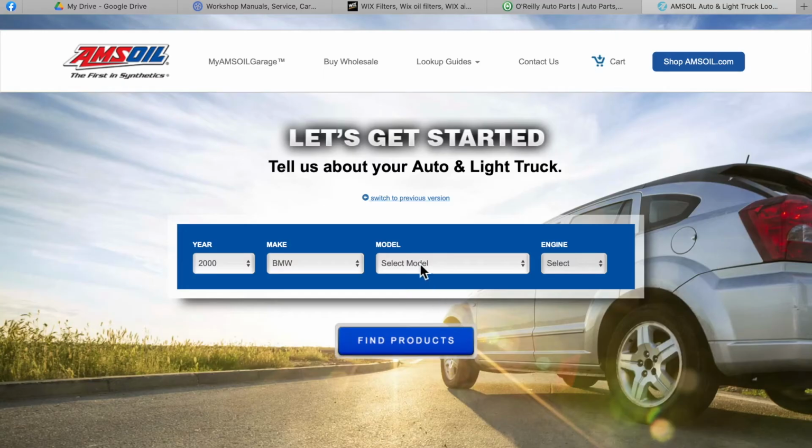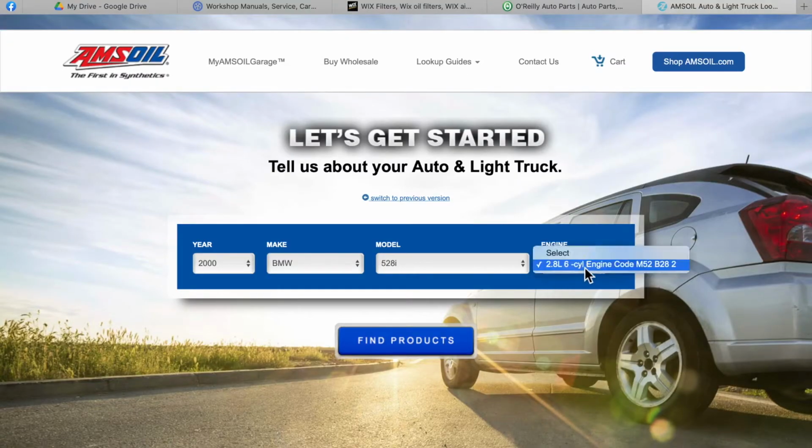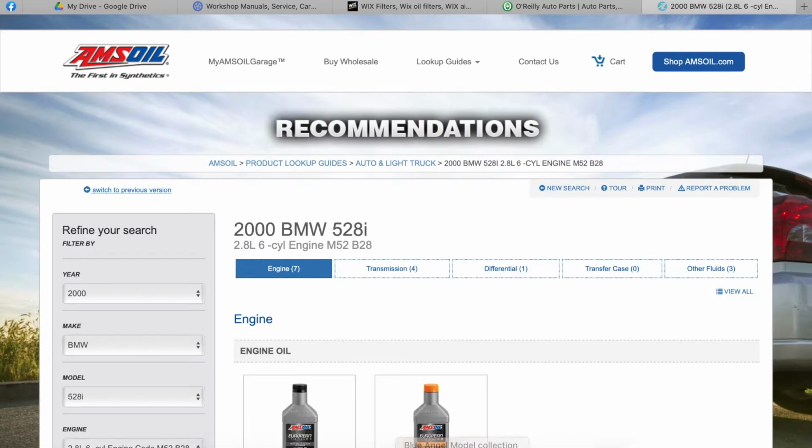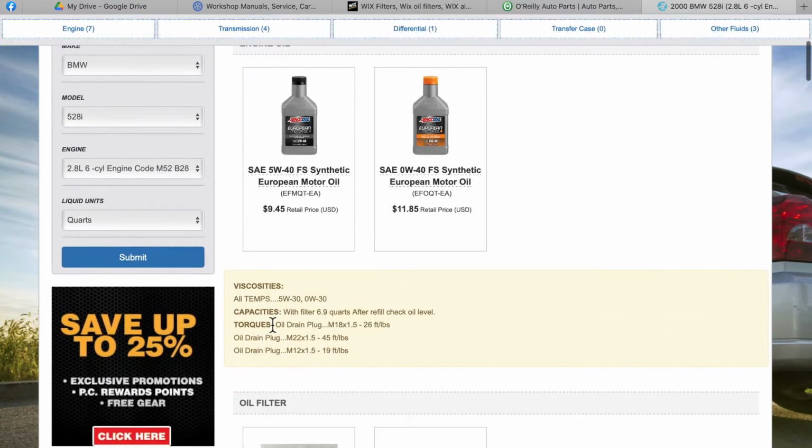And then we're going to look for the model number here, and this would be for your car as well. And you select the engine. The cool part about this is they're just going to tell you the type of oils that they recommend, and they also tell you the viscosities as well as the capacity and how much, as well as the torque specs.